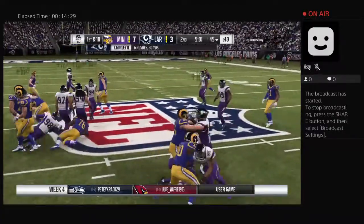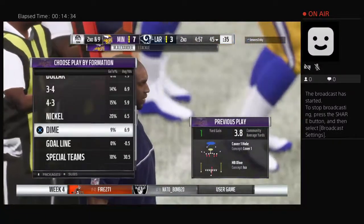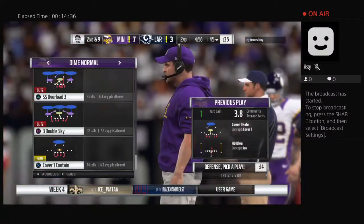On first down, it's Gurley. So a nice job to break the 1 tackle, but not much daylight after that as he's brought down. Just a yard on the pickup there, and it'll bring up a 2nd and 9.